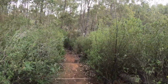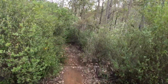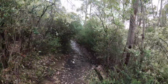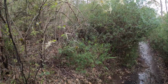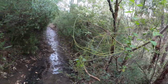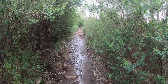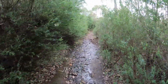More steps. And mud. There's certainly a lot of goannas and snakes out today. First probably nice hot day for them. This is the worst thing about being 6 foot tall. Everybody else is down here. They can walk through that. I'm up here and I've got to duck to get under all the bushes.